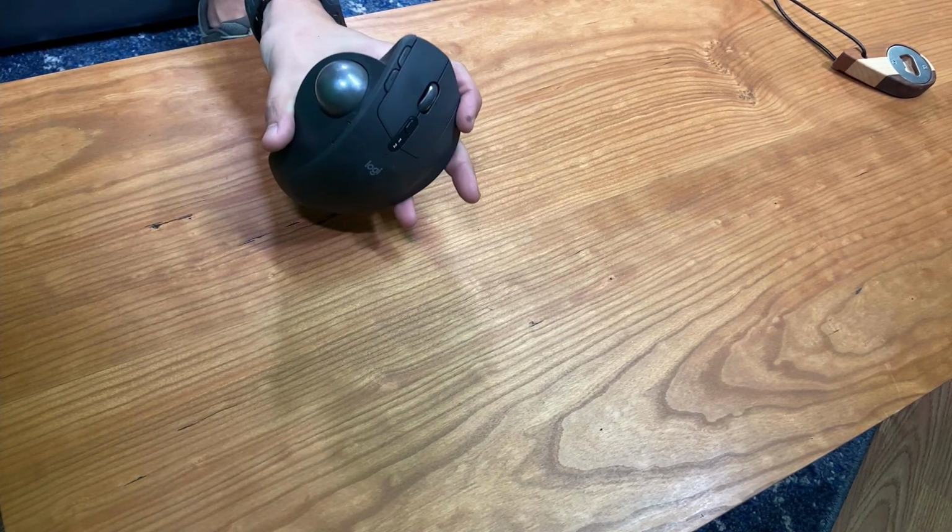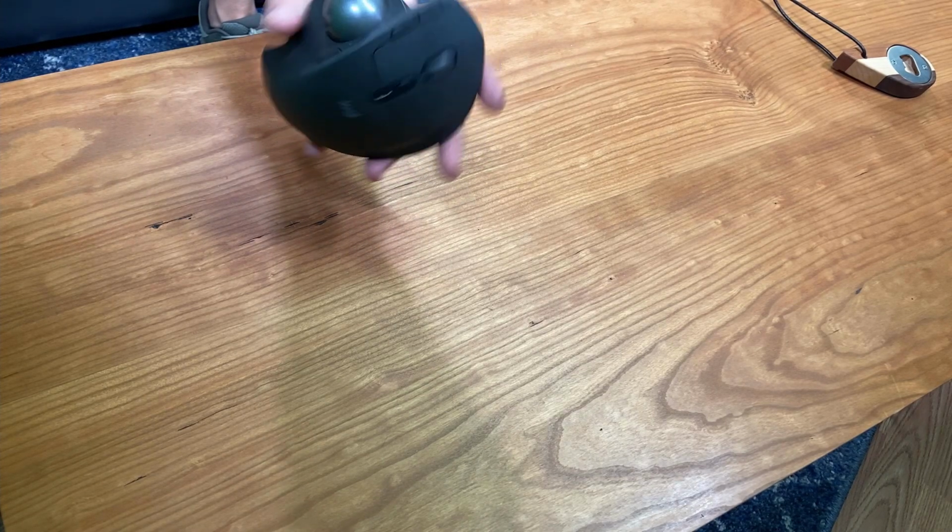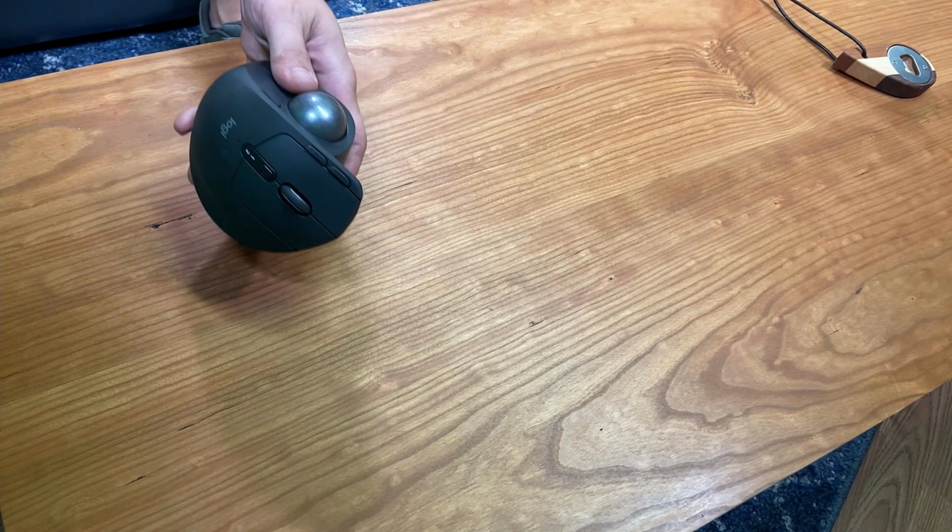This is a Logitech MX Ergo trackball mouse. Yeah, this camera's in a bad spot. So if you do any kind of design work on the computer, you know what it's like to sit there with a mouse for 3 hours, 4 hours, and you can get fatigued and uncomfortable because you're in the same position. The nice thing about these trackball mice is instead of moving the mouse around, you actually move this ball around.